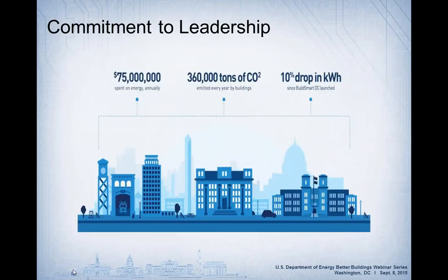I'm trying to wrap it up here because I want to get to the place where folks can ask questions. Lastly, I wanted to use this graphic, which is also displayed on our buildsmartdc.com website. It's important for us not just to look at ways to better manage our buildings, but also to figure out a way to allow the district's management of its buildings to display leadership locally, regionally, nationally. And we have done that by making a commitment to transparency.